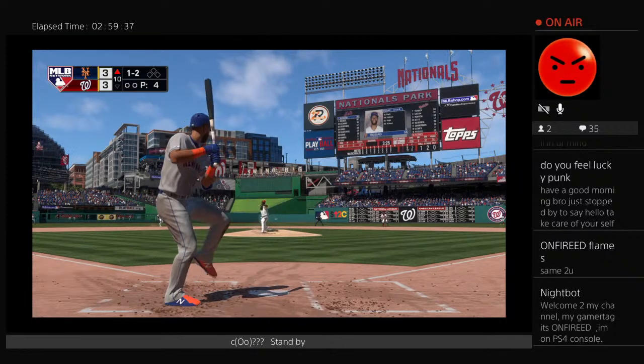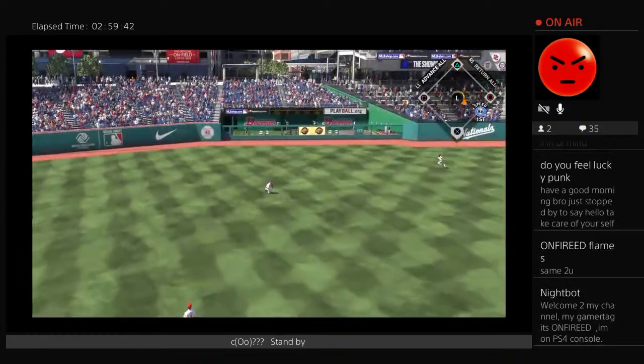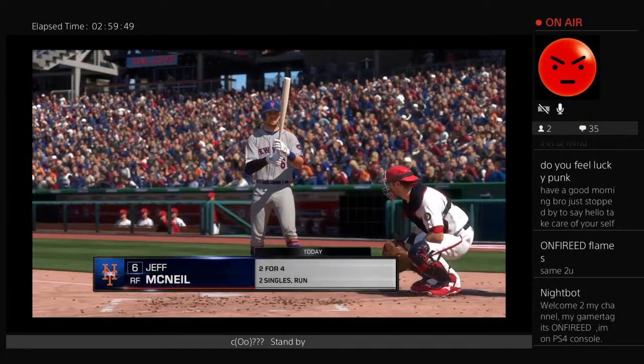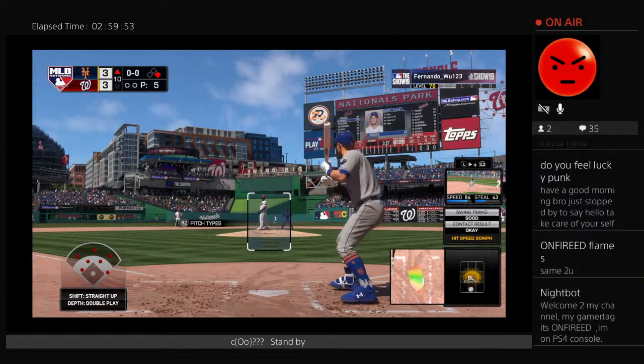The 1-2. Hard on the ground towards short. And that's going to get through into left. So there's your possible go-ahead run on base to lead off the inning. Next up for New York, Jeff McNeil. Go-ahead run at first. Nobody out.